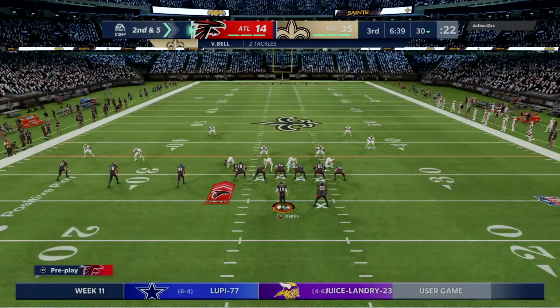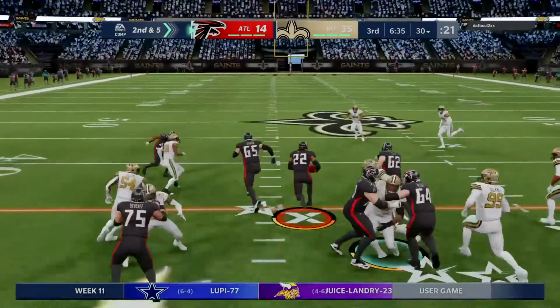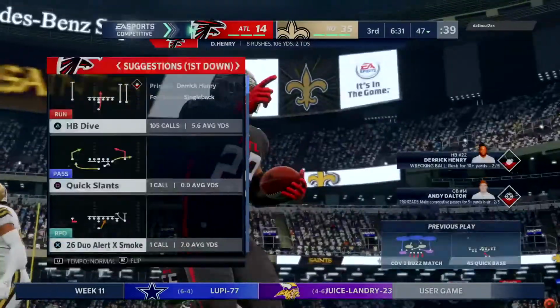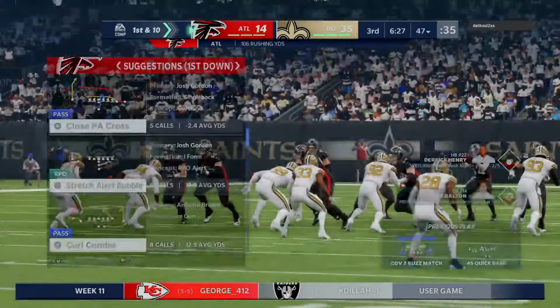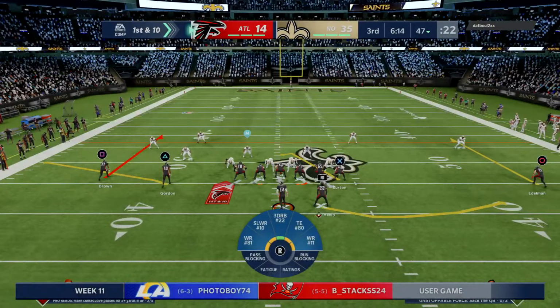Ball on the 30. They'll come up with a 2nd and 5. They'll run it again with Henry. And able to get this one across the 45 before he's brought down. It's a pickup of 17 and a first down. It's a gain of 17 yards. First down, Atlanta.